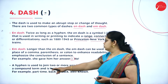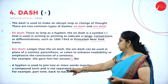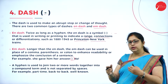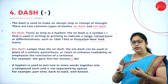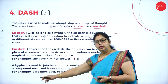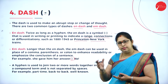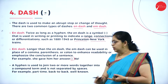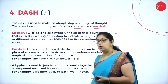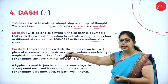A hyphen is used to join two or more words together into a compound term and is not separated by spaces. When we are not giving any spaces and there are two words which have to be taken together or written together, we use a hyphen. Example, part-time. Though these are two words, they are joined. They mean the same. Part-time is heard or understood as one word, but it needs a hyphen. At that time, we use a hyphen. A hyphen is a very small dash, smaller than the N dash, and the N dash is smaller than the M dash.